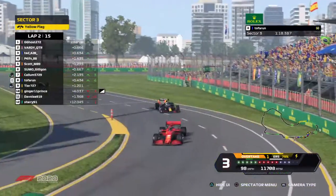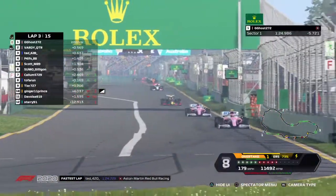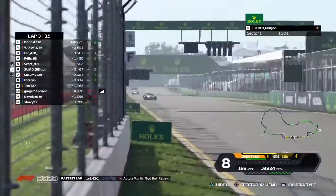There's yellow flags through sector 3. Is that Davila around again? It might just be Starry having a bit of a shaky moment then, but G Ghost still leads. We'll go back to the battle.